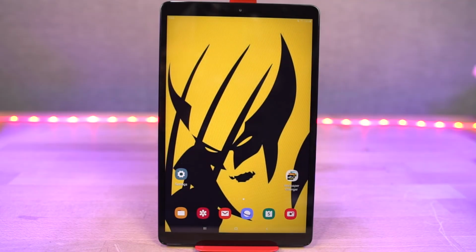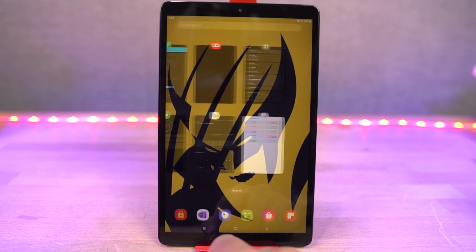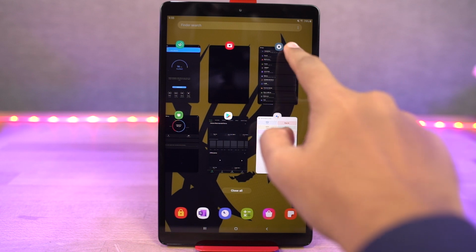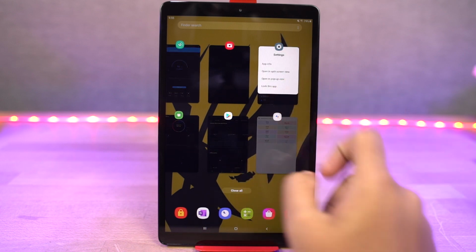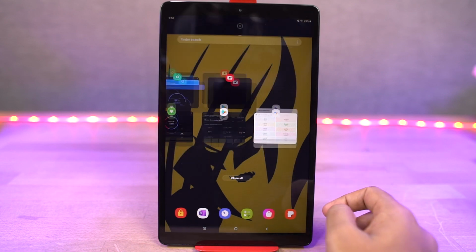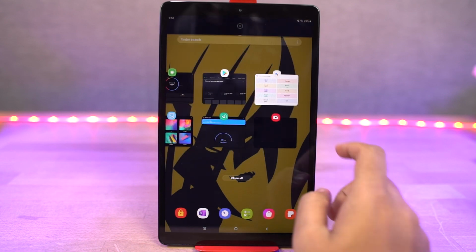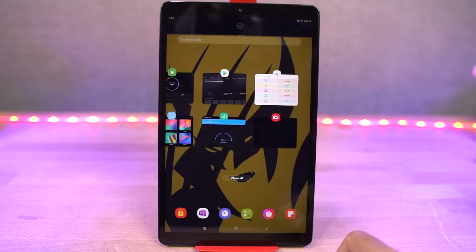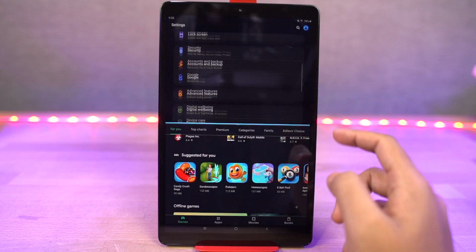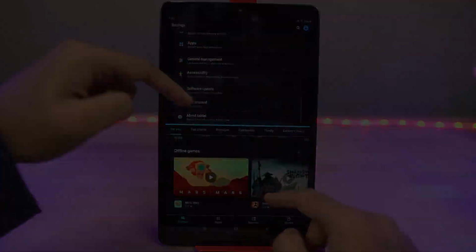Next we have split screen mode. To open any application in split screen mode, you need to first open that application, go to the recent apps page, click on the app icon and select open in split screen. Then that application will open in a split screen and you can select the secondary application from your recent apps, or you can go to the home screen and select the secondary application from there. You can find this feature on all Android phones and this is how you can use it on this phone.